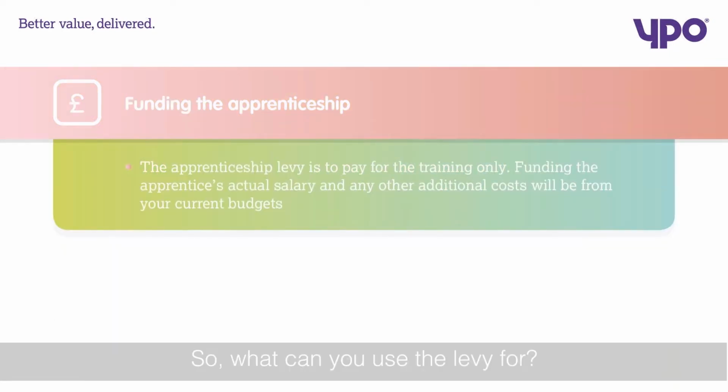So, what can you use the levy for? It is only available to be used for apprenticeship training. Funding of the actual apprentice's wages and any other additional costs has to come out of your school budgets.